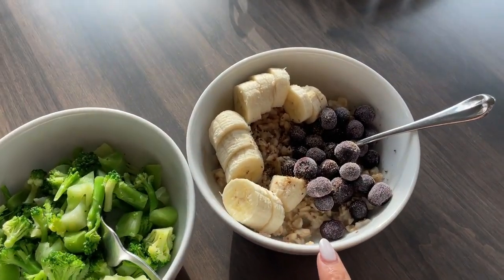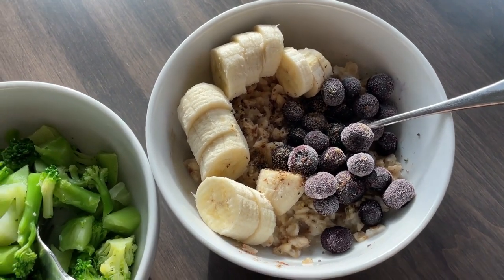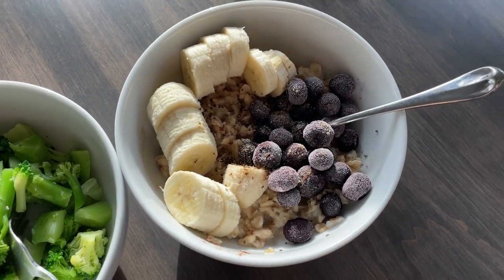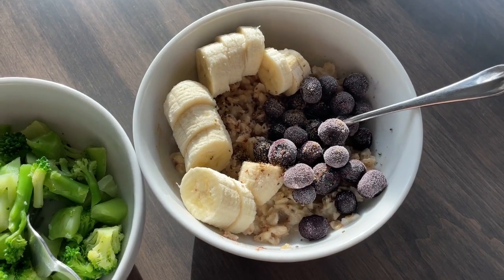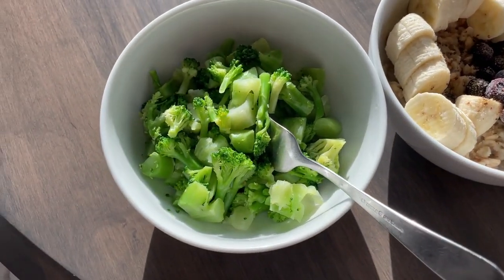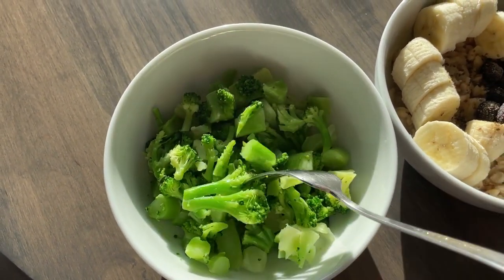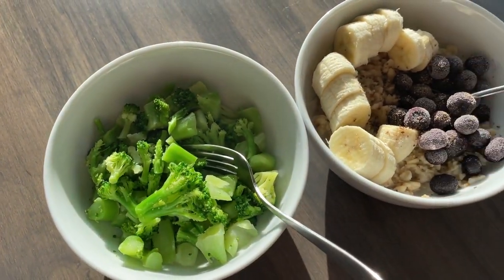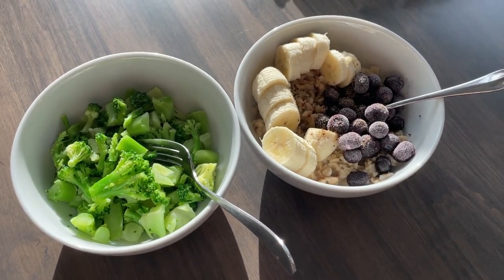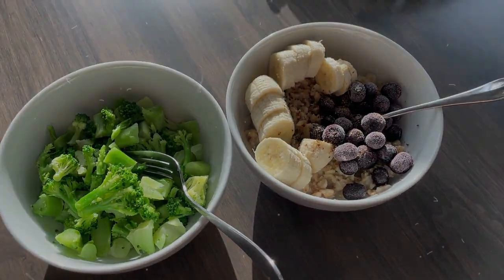I've got the oatmeal here with blueberries and banana, and I did sprinkle some ground flaxseed, hemp seeds, and chia seed on there. And then for the broccoli, for a little bit of flavor, I added a little bit of garlic salt, and that is it. So I've got the veggies and the starch, so I'm ready to go for my first meal.